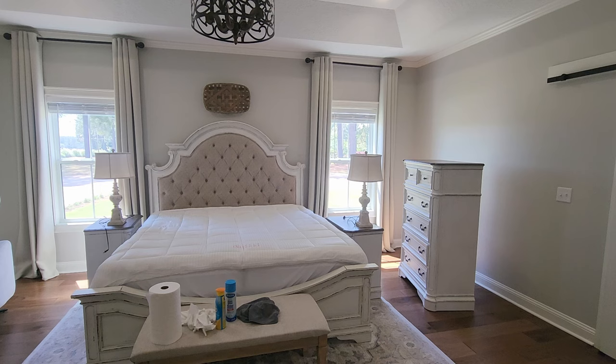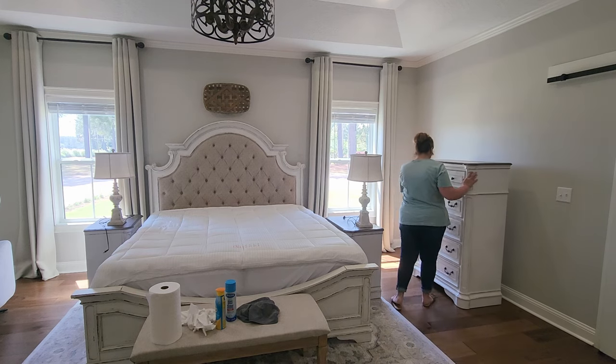Now that we've vacuumed and mopped behind all the furniture, let's get it all put back where it belongs.